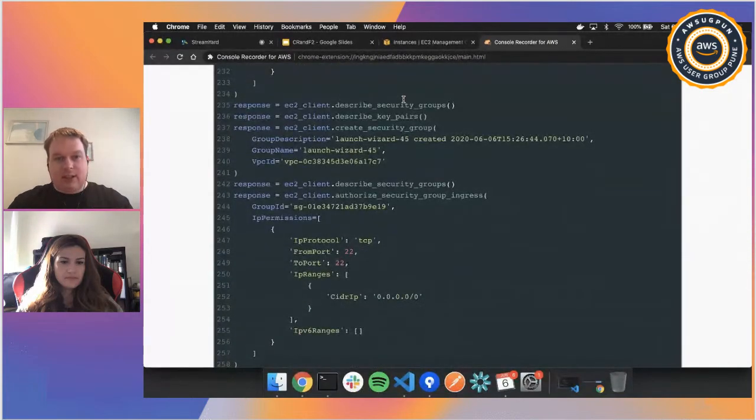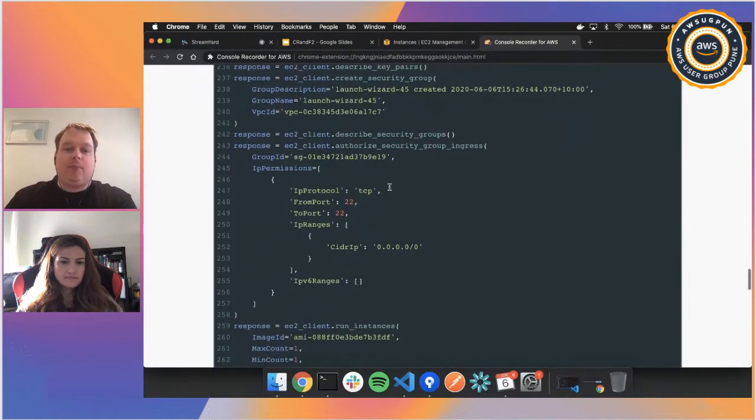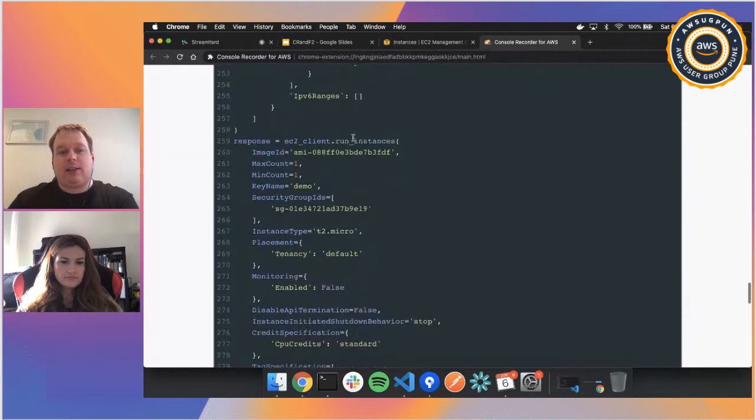If we go towards the end, you'll see that it initially creates a security group, adds rules for that security group, and then hits the run instances command, which will create that instance directly.